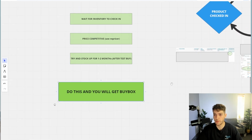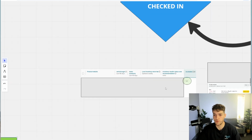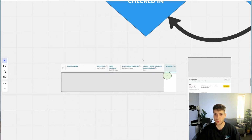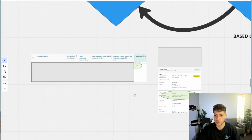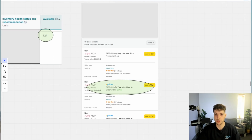Do these and you will get buy box. And again, kind of how I mentioned here, waiting for your inventory to check in. How do you actually know it's checked in? Well, if you go to your Amazon Seller Central dashboard and you go to your FBA inventory, make sure you go to FBA inventory and you click available, you can actually see it check in. Okay, and then once it checks in, you can go to that Amazon listing you're selling on and just take a look at your shipping times. You know, once it's prime here, it's generally checked in.